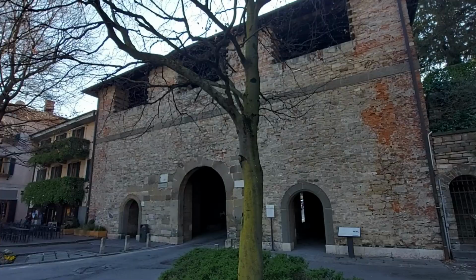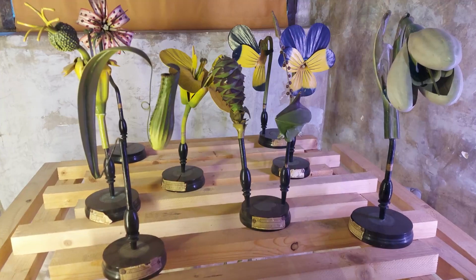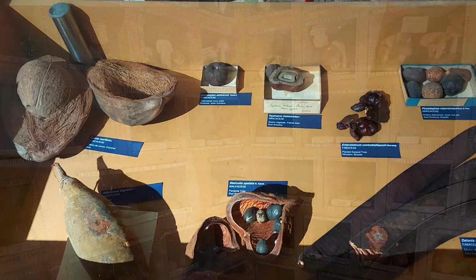The museum was rather fun. All the displays were in Italian, so I didn't understand too much. Well, I didn't understand anything. I don't speak Italian. But it was interesting to see the displays and see how they've turned botanical gardens into a museum. Lots of drawings in there and large seeds as well, seed pods. Quite interesting. Even not as interesting as that archway.